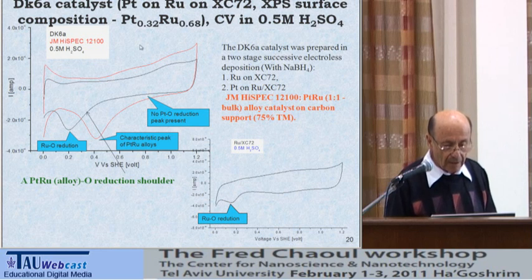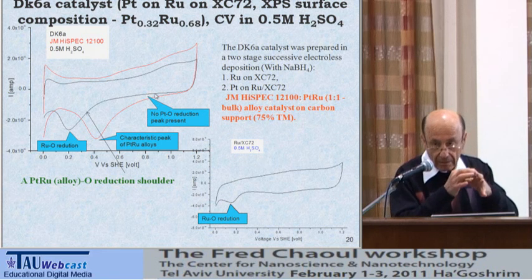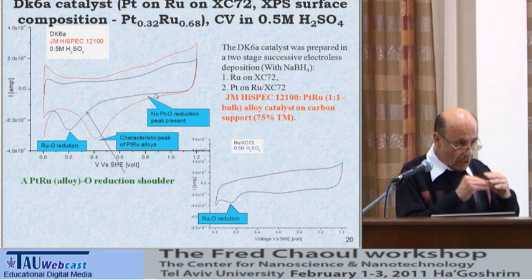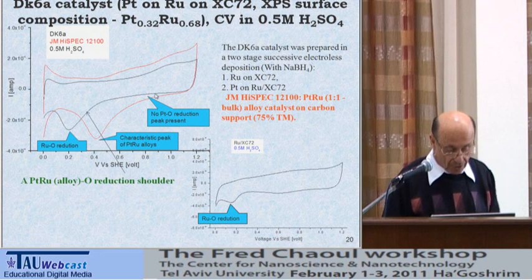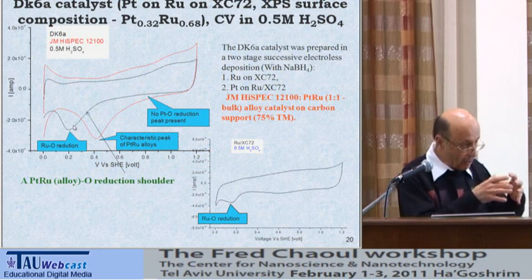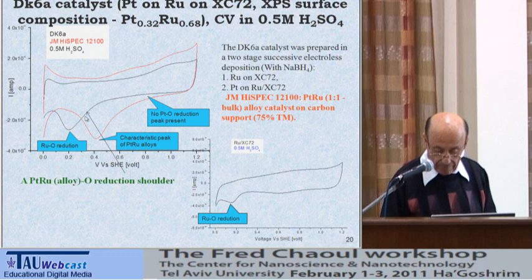But our one, which is ruthenium rich, is the black one, and you see that it doesn't have a platinum oxide reduction peak at all. That means it doesn't have platinum on the surface, not pure platinum, not islands of platinum. Although it's platinum 1, ruthenium 2, we cannot see platinum islands on the surface. What we do see are islands of ruthenium on the surface and some platinum-ruthenium alloy.